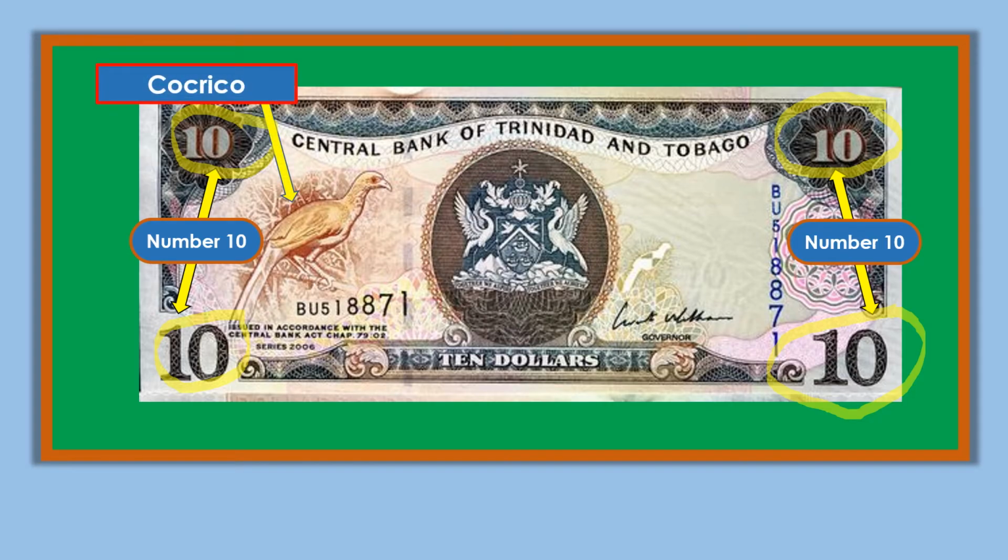Then we have the Kokriku, which is the national bird of Trinidad and Tobago. The Kokriku is at the side of the coat of arms. Remember the coat of arms? The coat of arms is present on all money of Trinidad and Tobago. So this is the coat of arms here. And to the bottom here we have the words 10, T-E-N, 10 dollars. And at the top we have the name Central Bank of Trinidad and Tobago.